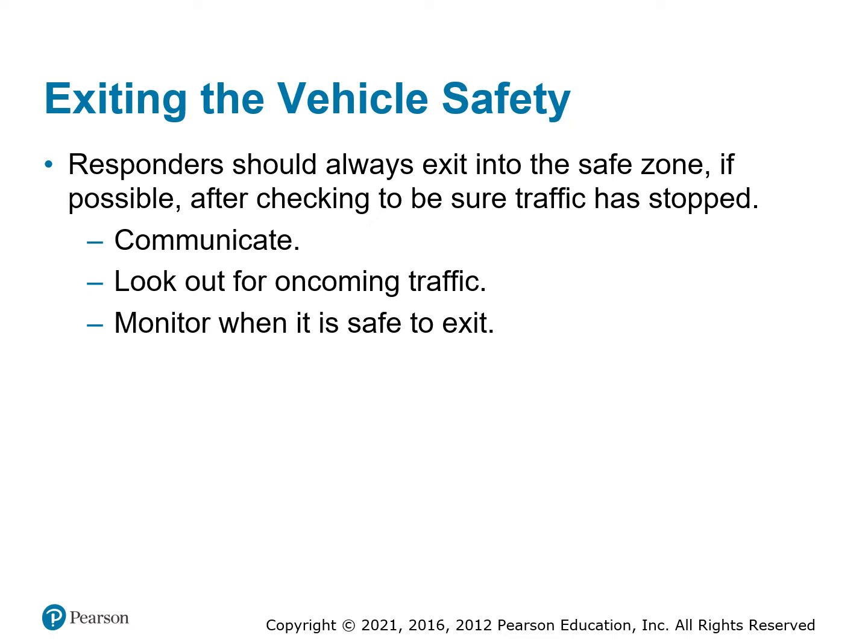Whenever possible, you want to exit on the side away from oncoming traffic, which means you have the side door on your ambulance. Generally speaking, if you're in the back of the ambulance, that's going to be the best exit point, because you're usually parked on the same side of the road as the incident. Now, if you're parked on the opposite side of the road as the incident to where that door swings into traffic, if you're in the back of the ambulance, it may be safer to exit out the rear of the ambulance. Now, if you're a front seat driver, front seat passenger, somebody's going to be put on the side of oncoming traffic. So you just have to, like I said, look and listen.